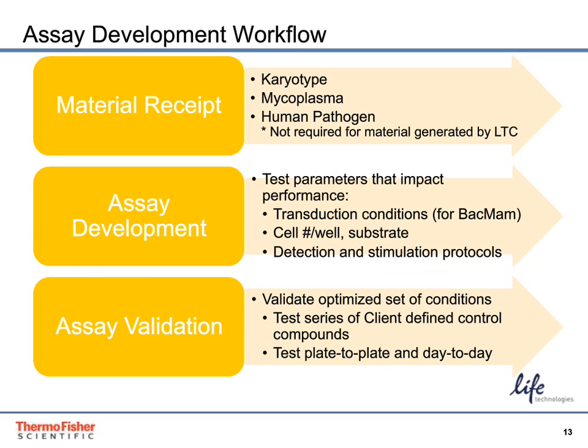The assay development workflow will really depend on your cell line and the assay that you choose. Again, basic milestones that could be fully customizable, but these are the suggested ones. Receiving materials, whether they come from us or they come directly from you. What assay are we going to develop, and getting those conditions right, as well as validating that assay by testing client compounds or plate-to-plate and day-to-day variation. Again, this is fully customizable. The milestones can meet the needs of your assay and the outputs that you desire.